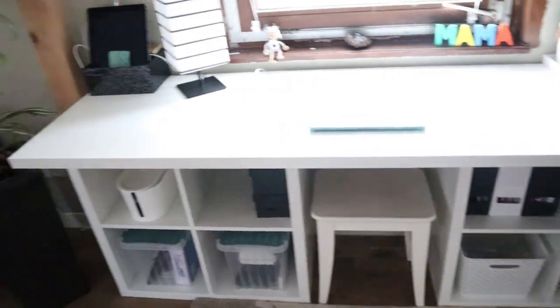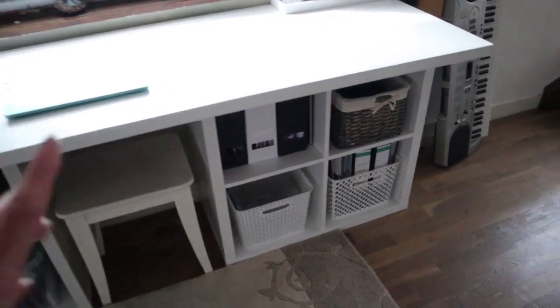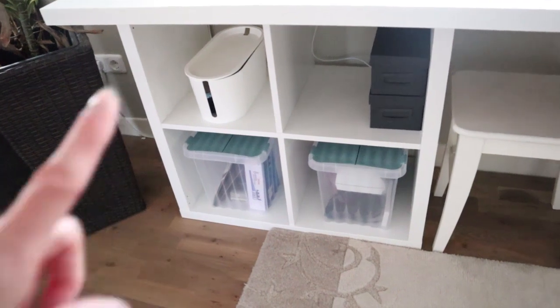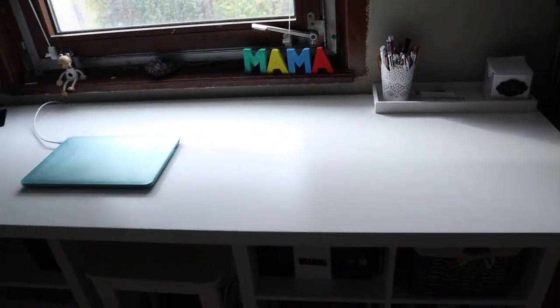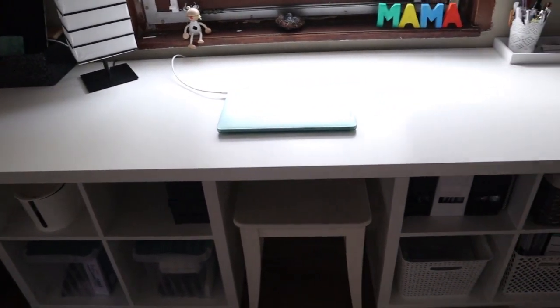All right, I sorted everything out, and let me give you a little tour of what is now on and around my desk. This is my desk, and I built it myself. It was really cheap. The shelves right here are two of the Kallax IKEA shelves, and the top is also IKEA, the long one, I don't know what it's called anymore. It was so cheap. Literally this thing cost under 100 bucks.